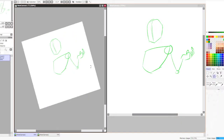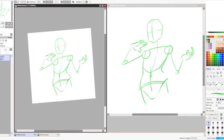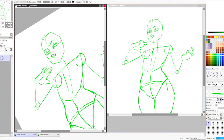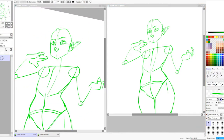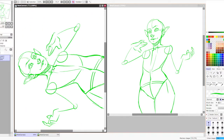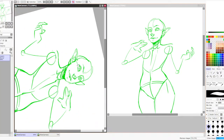Starting off as always with that photosensitivity warning. If you are sensitive to flashing lights and moving images, please try to focus on the canvas to the right hand side of the screen. That one is going to be stationary, whereas the one on the left is going to be, as you can already see, flipping and moving around a lot.